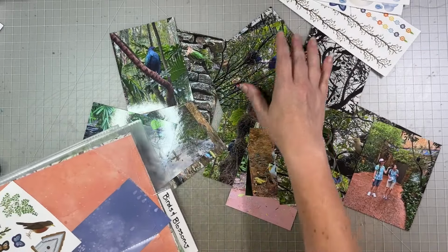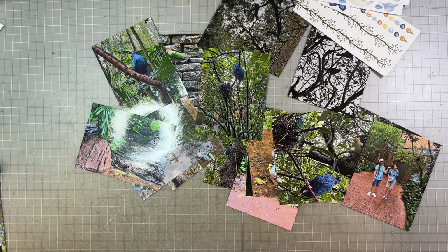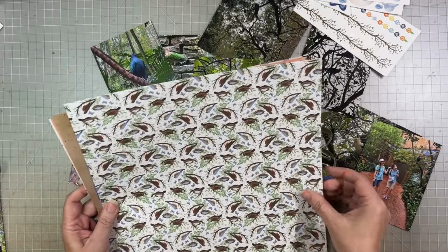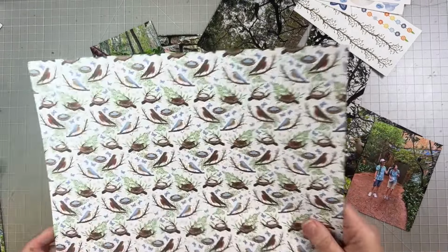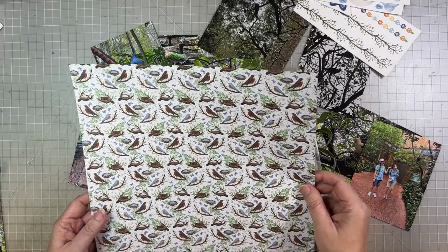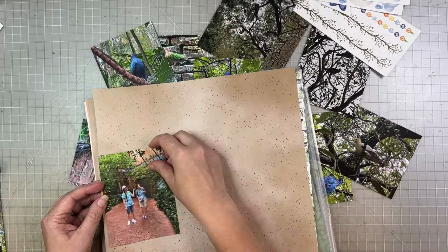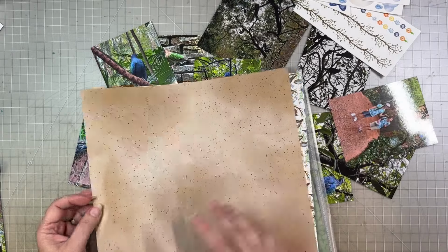There's a little bit of orange in it. There's a little orange birdhouse, so I could use some of the orange. Let's see what I've got. I've got all this paper with the birds and the bird nests, which I don't really like. It's super busy, but maybe I could use that across the top. Oh, and then this little robin egg across the bottom.